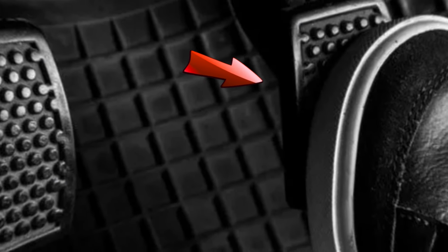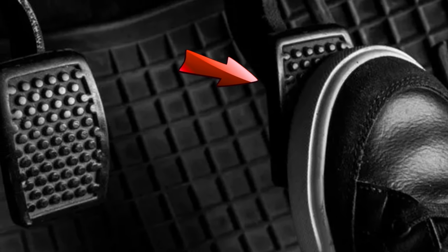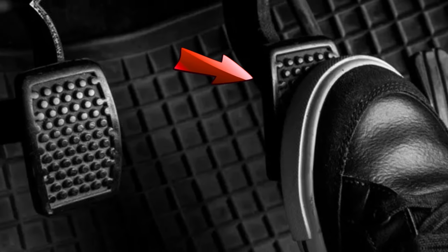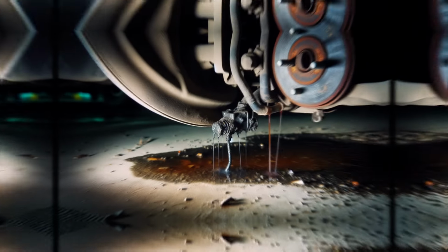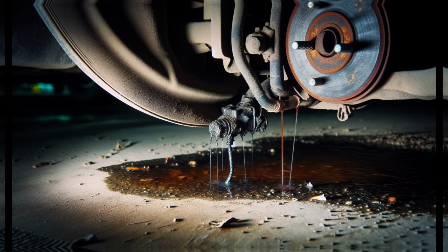Sign number 2, spongy brake pedal. A brake pedal that feels soft and mushy when you press on it is a bad sign. This can indicate a leak in the brake system, potentially from a faulty caliper seal. Leaking fluid means less pressure to squeeze the pads, reducing braking effectiveness.